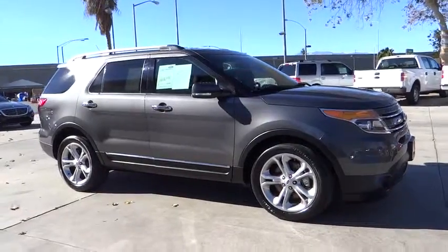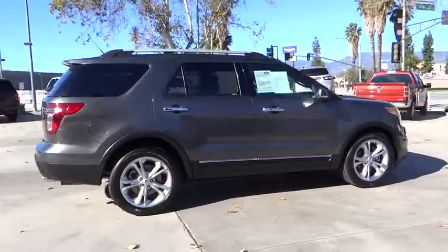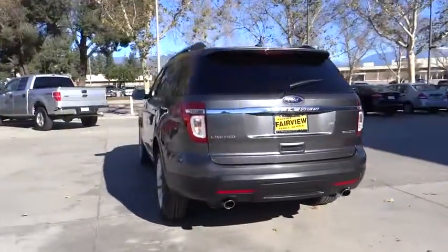The 2015 Explorer. You've got a lot of capabilities to call on in a Ford Explorer. Don't underestimate your choices, and it is priced below $40,000. This vehicle has less than 20,000 miles.